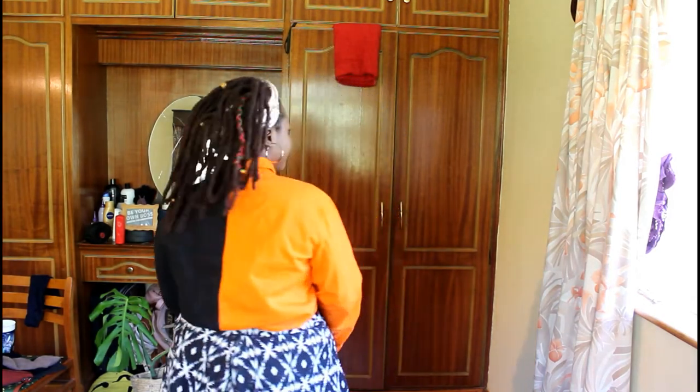This is another priceless item that I got. I got this thing for like 30 bob, and it's a denim shirt, which is half orange, half black. I just like it, and I know this would go very well with black pants. These are two of my favorite colors. I don't know if that makes sense, but I really love orange, and I definitely love orange with a mix of black. So yeah, this is also another item that I got.